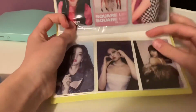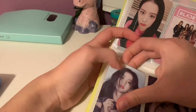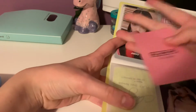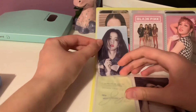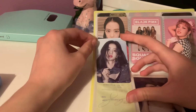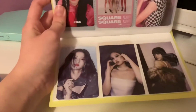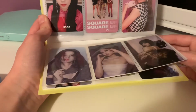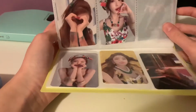And then this is Lovesick Girls, the album, you know. I pulled these two, but I think this is a pre-order photo card, this Jisoo photo card. I think it was a pre-order because it looks very official. It looks very official, but if it's not, then it's not. But we're putting it there anyway because I got it with the album. But I just need a Rosé photo card. Then I've got every single member of Blackpink as a photo card. But look at, I love my Blackpink ones.